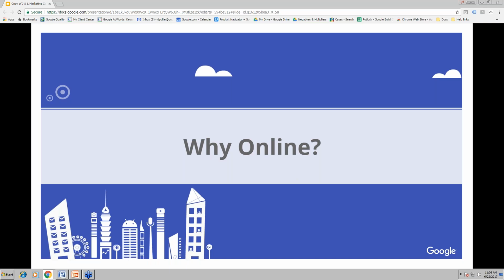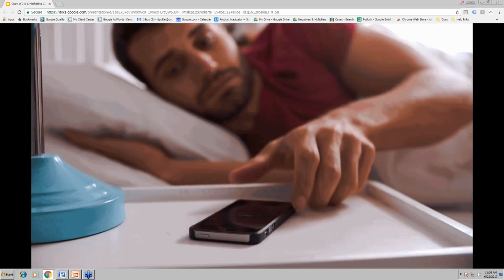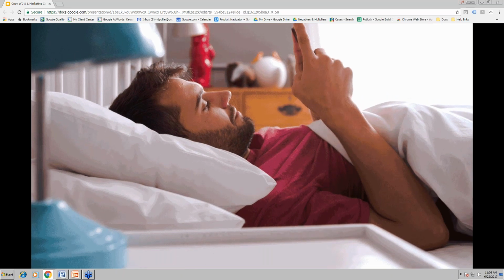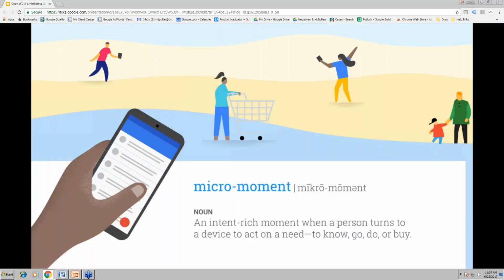As it relates to why now, one of the big things out there is that people will oftentimes pick up their mobile phone the first thing in the morning and put it down the last thing they do before they go to bed. And these are essentially micro moments or micro opportunities for you to get in front of them. We refer to a micro moment as an intent-rich moment in which a person turns to a device to act on some kind of inspiration, a need to know, to go, to do, or to buy, which is the one we like, right?